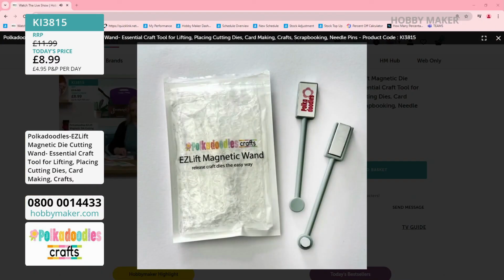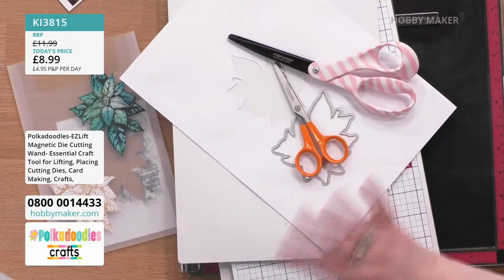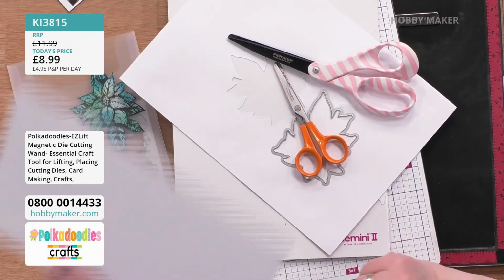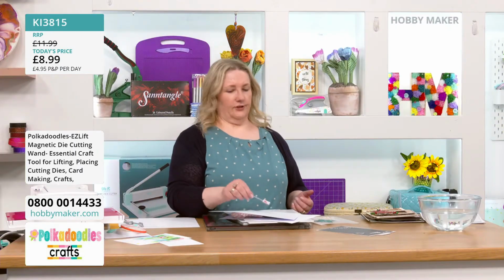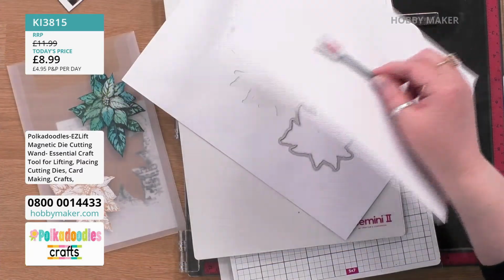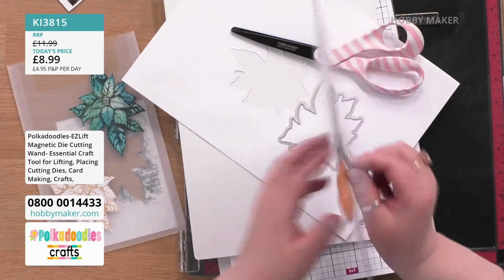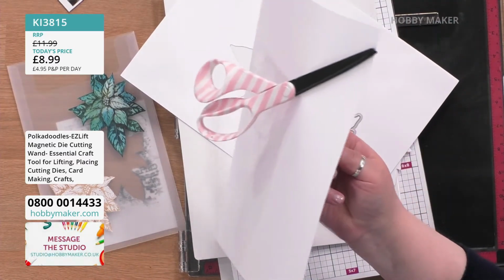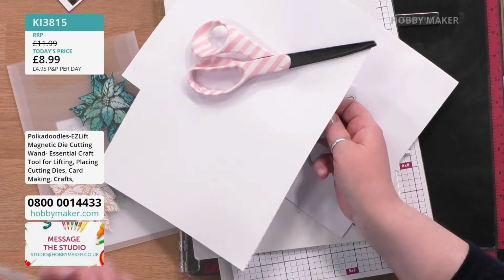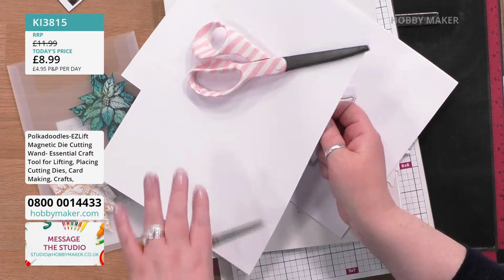This is just to show you what you can do with this. If you're losing all of your stuff on your desk and you're a bit of a messy crafter like me, and you've got paper all over it, just get your wand. And it will just come to it. It even lifts up my scissors. That shows the strength of the magnet. And tweezers. I always lose my tweezers.